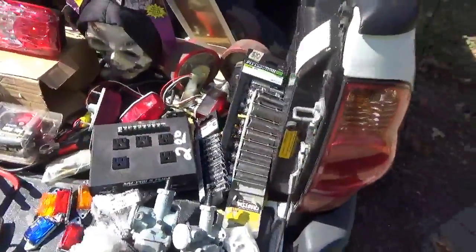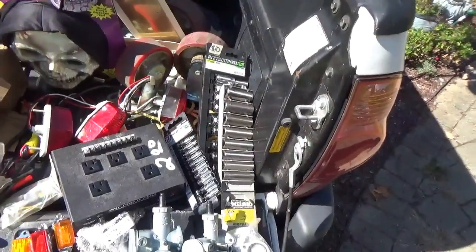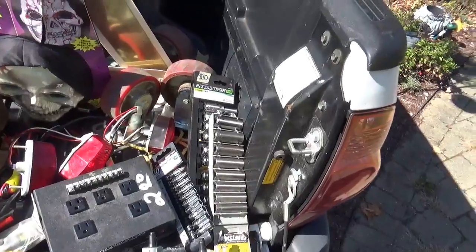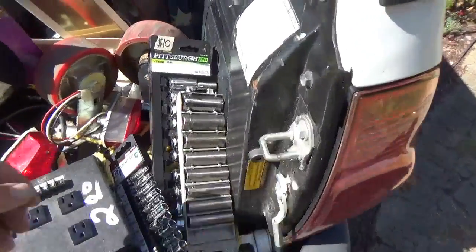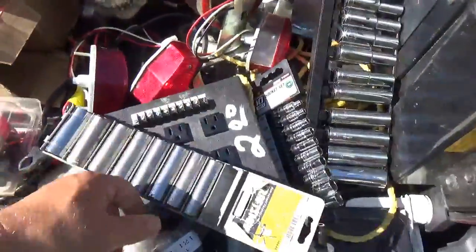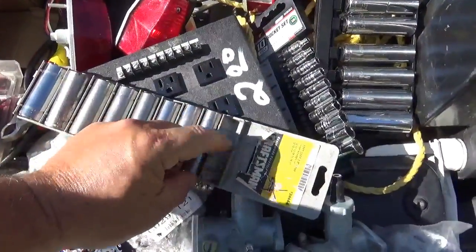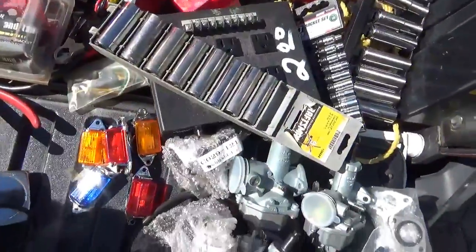Sockets, I really do have plenty of sockets, but you know, you try to put a toolbox together to put elsewhere. These were 5 for all of them, including the rack. It's missing the number 10, and then you saw these 2 guys.